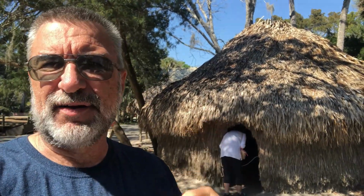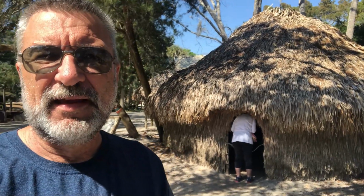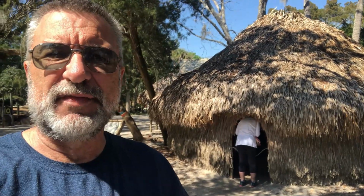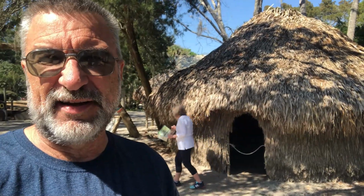This hut right here is a family hut, and this was big enough to house 3 generations. And typically a village would have one of these built very large that could house as many as 2,000 soldiers inside of there. And then it would be clustered around it with these family huts where each individual family was. These huts were built basically to protect them from wild animals at night and from the weather.